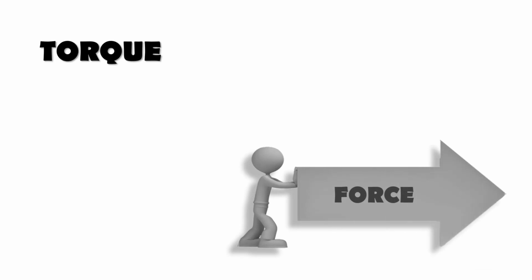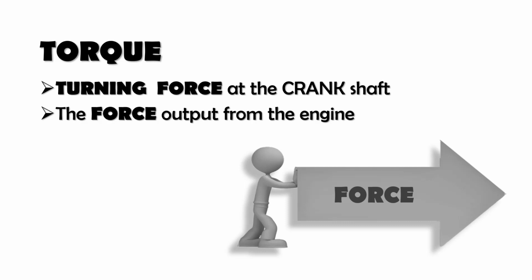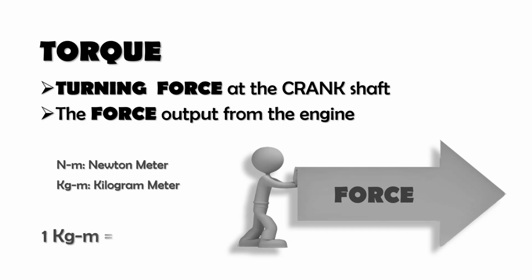Torque denotes the twisting or turning force delivered at the output of the crankshaft. Therefore, peak torque mentioned on the brochure is the maximum force that can be delivered by the engine. Torque is expressed in Newton meters or kilogram meters. Here's a small relation between these units. The rated RPM shown in the brochure corresponding to the specified peak torque is the engine speed at which these figures are attained.